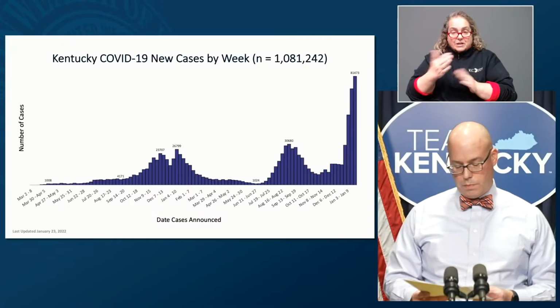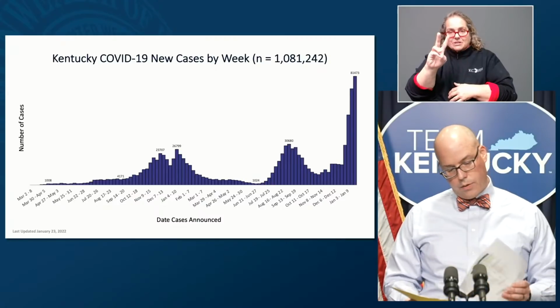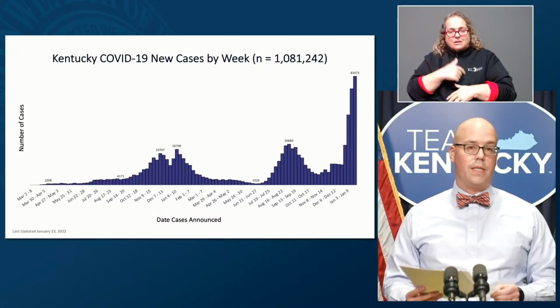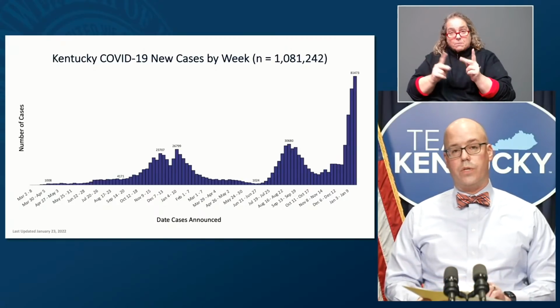And the current positivity rate for today is 33.06%. And out of those 22 deaths, 7 of them were under the age of 60. And we had 5 more who were 60 or 61 years old. So that's 12 individuals out of 22 who were 61 or under. I make that point because 94 to 95% of all of the COVID deaths in Kentucky since July 1st are in unvaccinated persons. And this is obviously a tragedy for these families, and my condolences go out to the families.